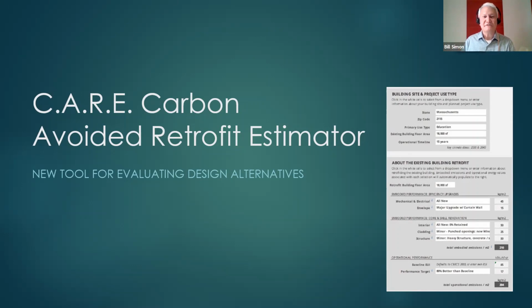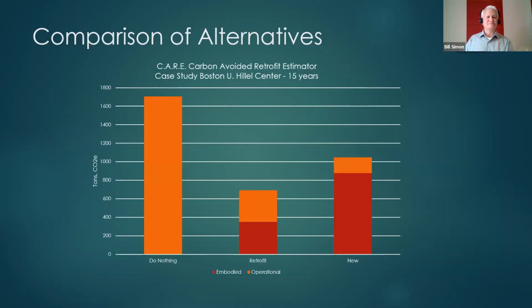So for this project, the Hillel Center conversion, here's what they got. This is a graph that shows the total cumulative carbon emissions over a 15-year period, from the point of starting construction for 15 years. The way you read it is, the bottom is 3 scenarios, and the vertical axis is your carbon emissions. You have do nothing, which is just continuing to use the building as it is. The middle scenario is a retrofit or renovation scenario, where you convert the building into a new use but you're not going to tear it down. And the third is a completely new building. You're going to tear the building down and build new.